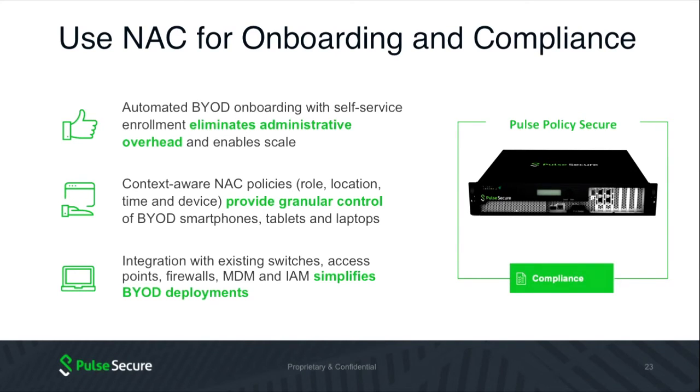All of this works really well because of the integration we have with existing switches, access points, firewalls, and things like that. We also have MDM integration with market leaders. Again, all of this allows us to provide the benefits of our policy controls with any infrastructure you might have.